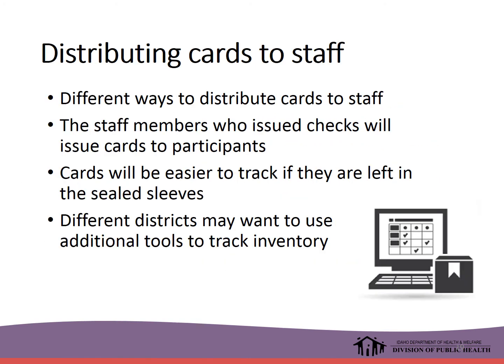It is expected that there will be a variety of different ways to distribute cards to individual staff members. The staff members who issue checks will most likely be the same staff members who will issue eWIC cards to participants. Let's look at an example.